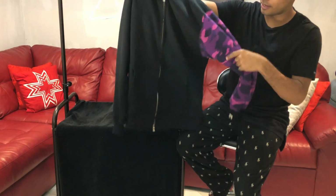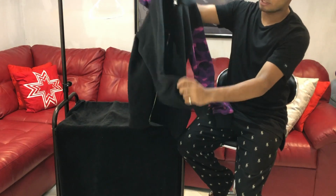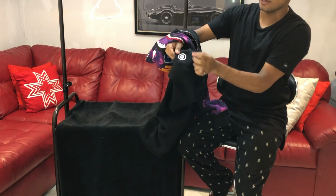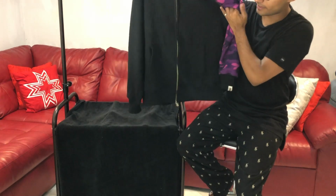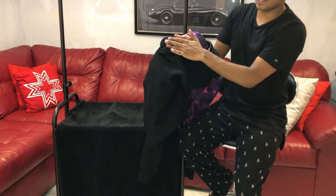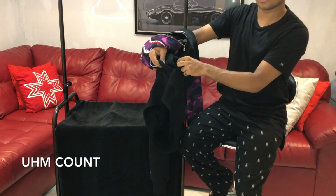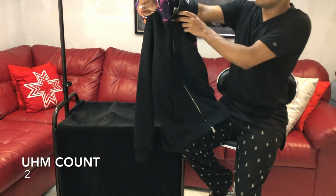All black in the front, purple sleeve on one side, black sleeve on the other, and on this sleeve we got the Bape star. That's the right sleeve right there, Bape star right there. So there's that. We got 2 front pockets. Pockets are pretty big. You can probably fit a decent amount of stuff in there. On the inside lining, it's like the inside of the hoodie, and on the outer side inside lining, it's just like the outside of the hoodie. So that's it for the front.